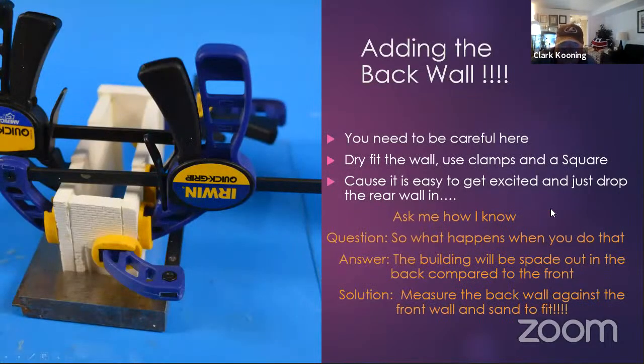Now, after you've got that back wall, you need to be careful here. You're going to dry fit the wall, clamps and squares, and make sure it's nice and square. Now, don't get too excited and just drop in the rear wall. Ask me how I know. When I was building the first one, I did exactly that. I just got so excited and forgot to measure and sand it and make it fit.